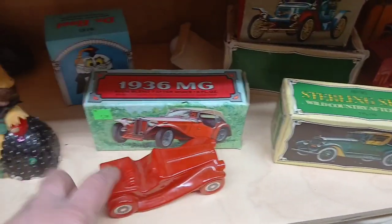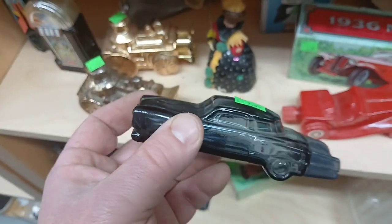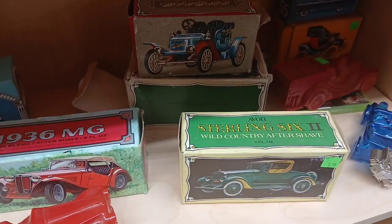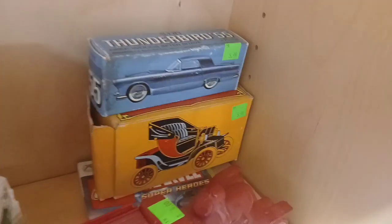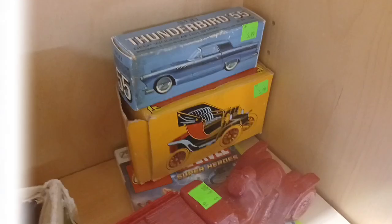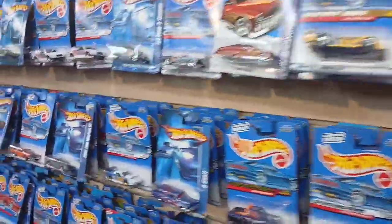This is interesting. This is all the Avon cars. They made certain cars filled with kind of cheap perfume back in the day. And I think those still come in the box, but they're all different cars. They even have, you see, a Thunderbird Avon cologne bottle. Hot Wheels heaven.